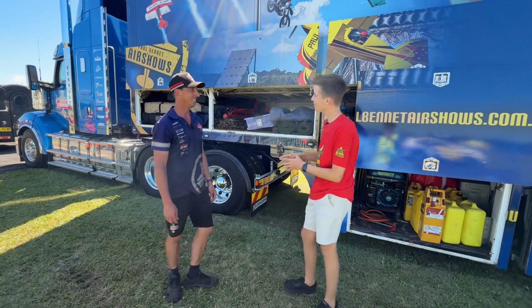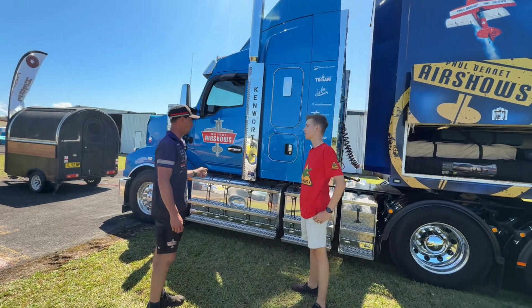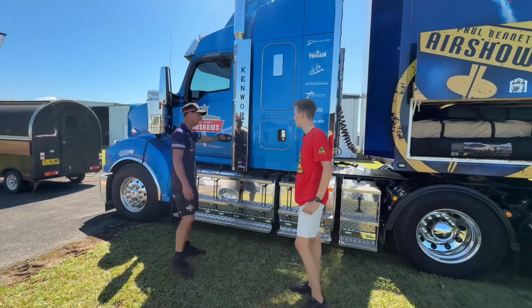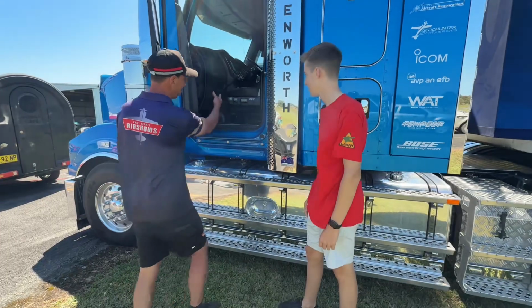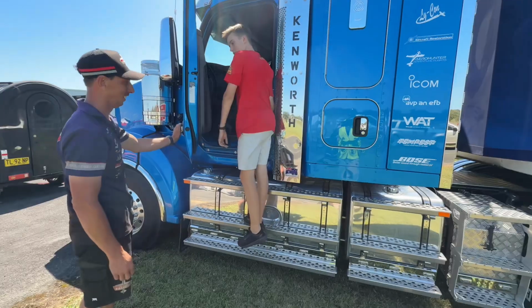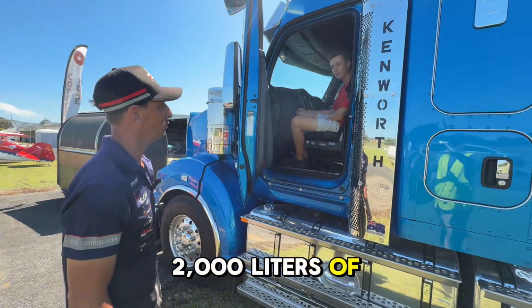All right, can we get a look up the front? So what type of truck is it? This is our new Kenworth 610. It's only got 6,000 Ks on it, and it just drives beautifully. So let's have a look inside. You can even smell the fresh leather coming outside the door. Climb on up the steps. How big are these fuel tanks down there? They're reasonably big, nearly 2,000 litres of diesel.